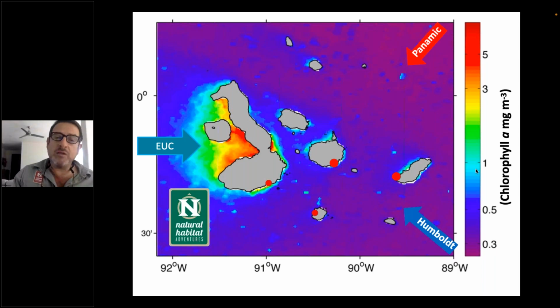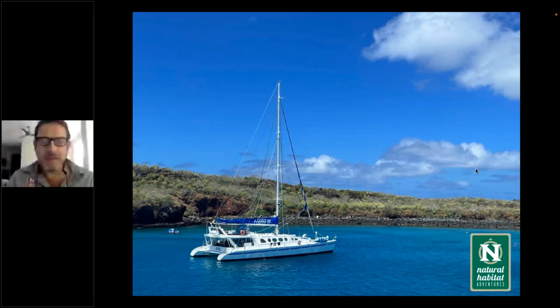And this is one of our boats, the Nemo III. This one is very nice because it has a lot of open space, and this is where we have our kayak specific trips, which means that we have specific kayaks, and we almost kayak every day. And so here you have a lot of open space, and you have the chance to sail.